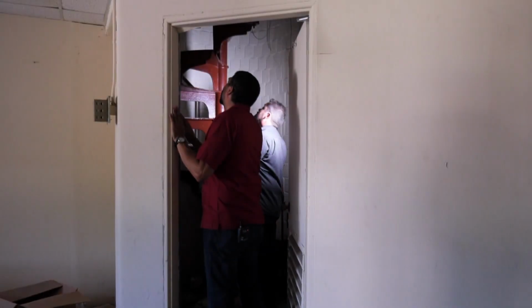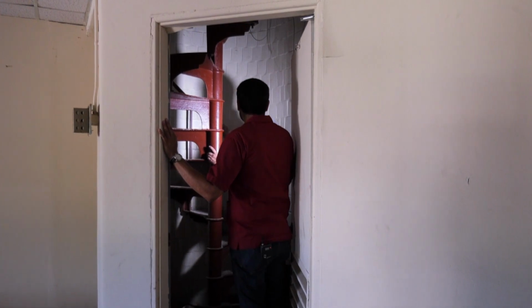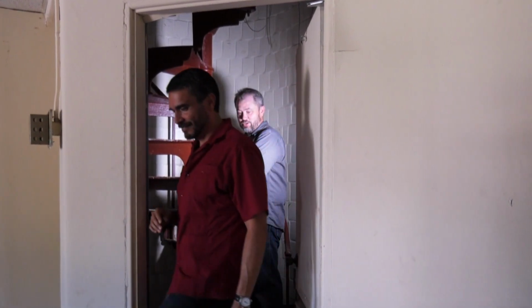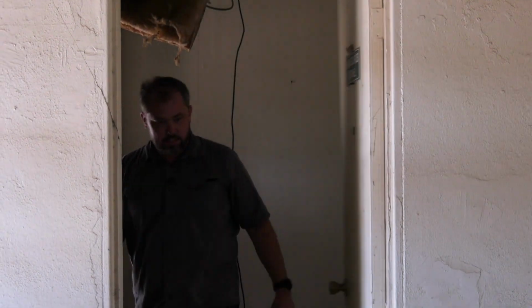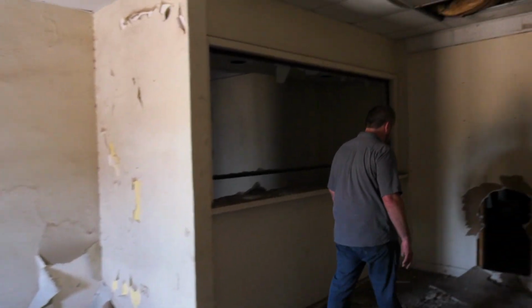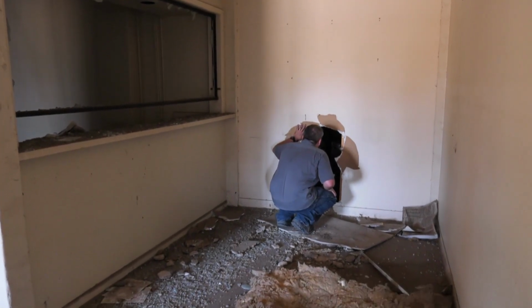While exploring the tower, Joe had to leave the hospital. Unfortunately, he missed the best part of our expedition. The area we've already explored had been shuttered in 2006. The other half of the building had been completely sealed off for decades. In there. Oh, wow.